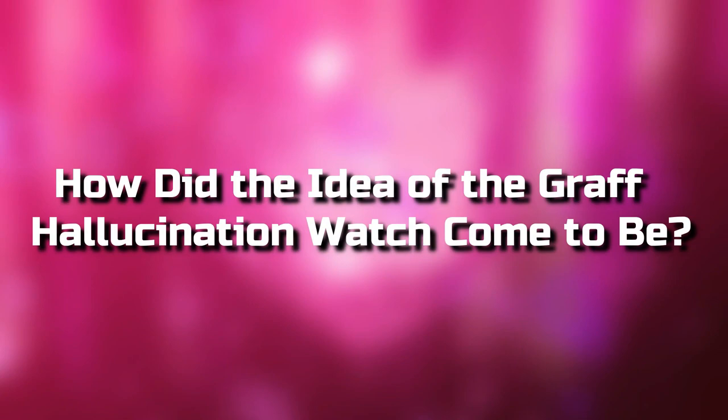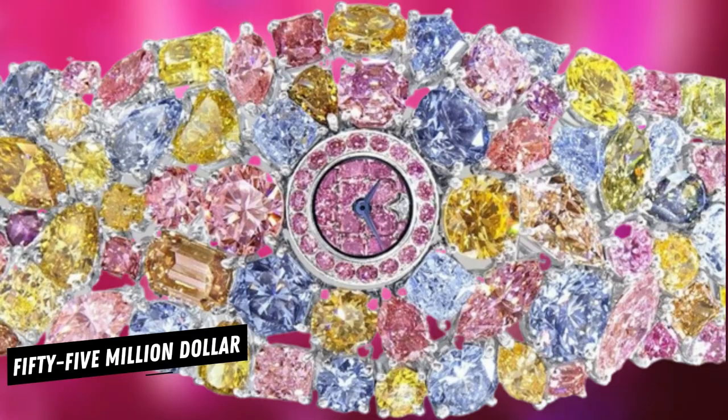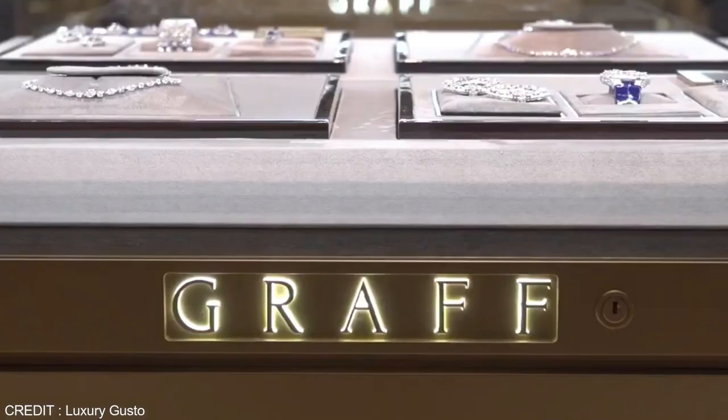How did the idea of the Graff Hallucination watch come to be? The idea behind making this record-setting timepiece came from Laurence Graff, the chairman of Graff Diamonds. After all, no one else on the lower rungs of the company ladder could even conceive of a $55 million timepiece without a raised eyebrow or two. He stated that, "For many years, I've thought about creating a truly remarkable watch that illustrates our all-consuming passion for diamonds. The Hallucination has made my dream a reality." He continued, "The Graff Hallucination is a sculptural masterpiece, a celebration of the miracle of colored diamonds."